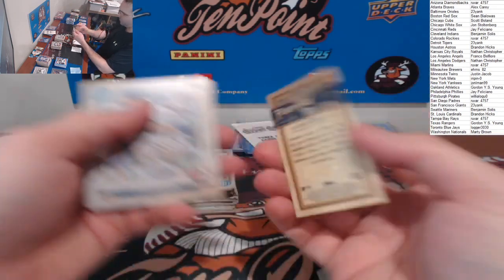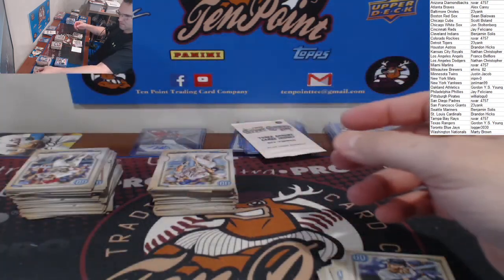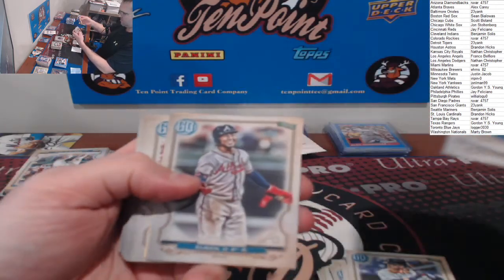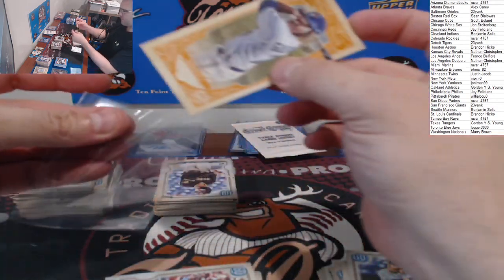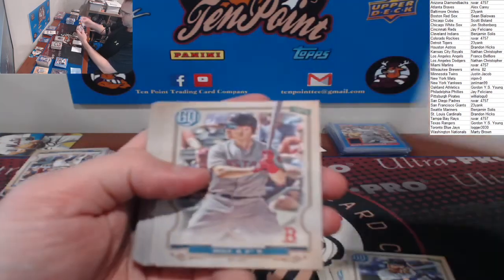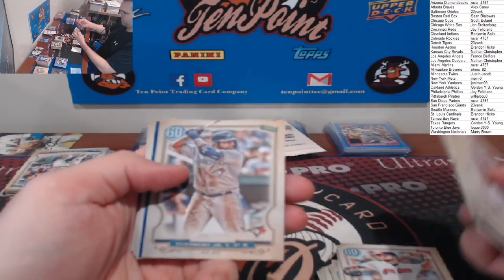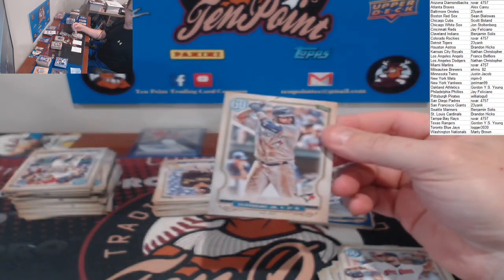Syndergaard. This is a nice Vlad fortune teller green, numbered to 99. Hendricks, DeGrom, Robles. Albies. There's another Vlad. No number on that one. There you go. You can start the rainbow on your Vlad fortune tellers. Duggar, rookie. Allen, rookie. Whew, excuse me. Vlad base, Blue Jays.